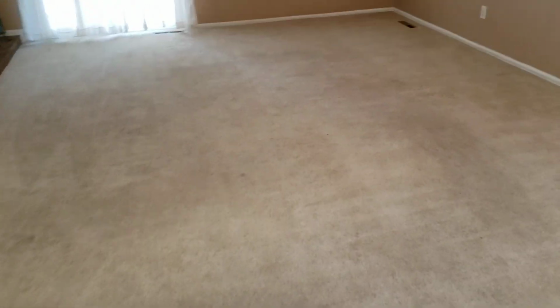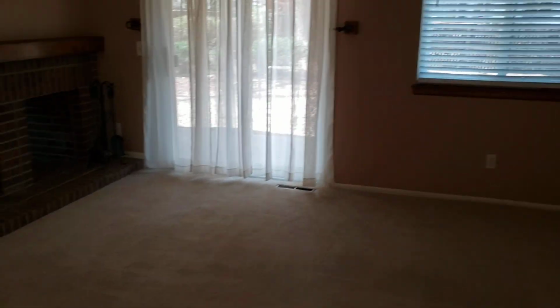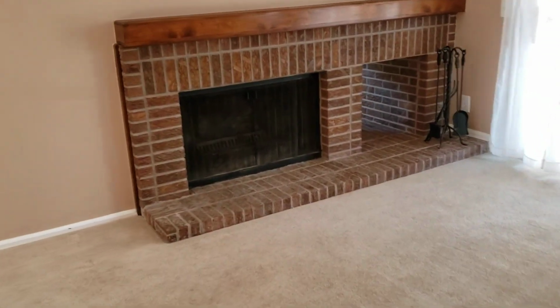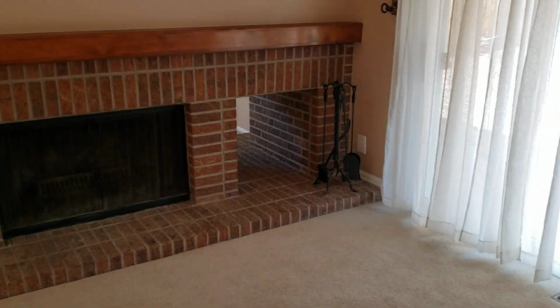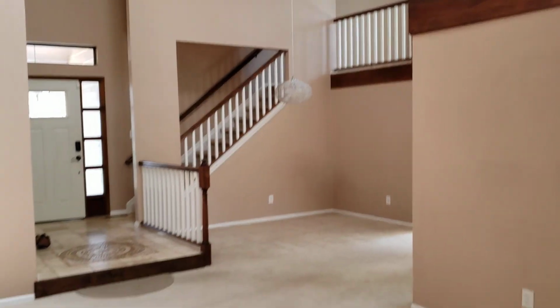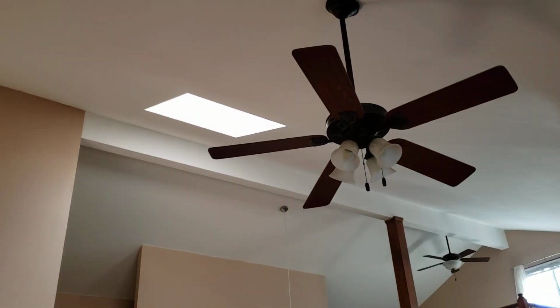Okay, so first of all, this carpet is old and it has stained pretty much every room in the house. So this carpet would need to be replaced. Can also see just a bunch of wear and tear in the paint. So probably the whole house would need to be painted also. This is a wood two-sided fireplace. So you've got one on this side and one around on the other side too. Little space to store firewood. Nice vaulted ceilings in here, so a little bit of architectural interest. There's also a skylight up there.